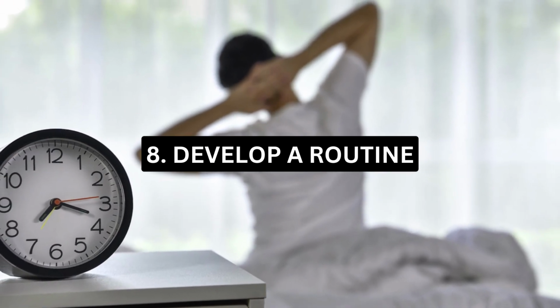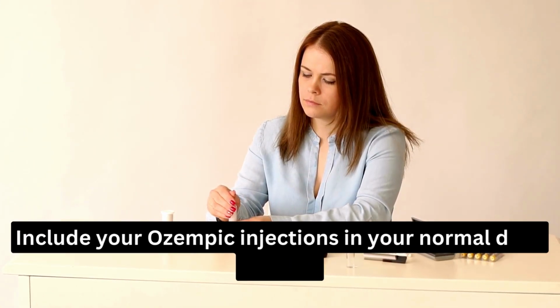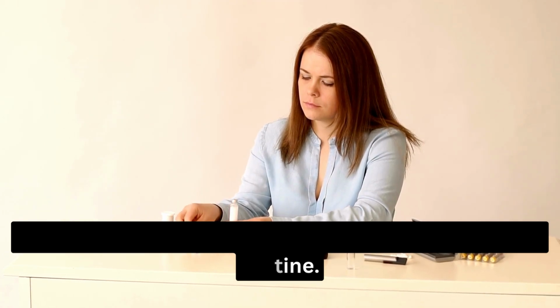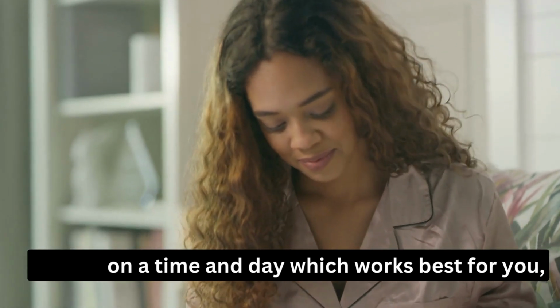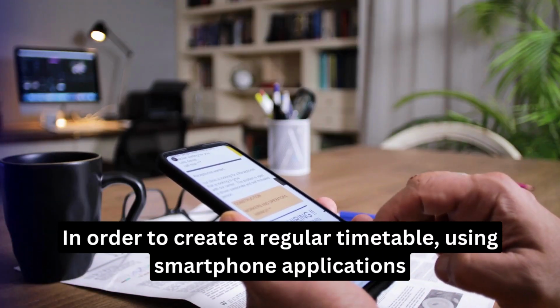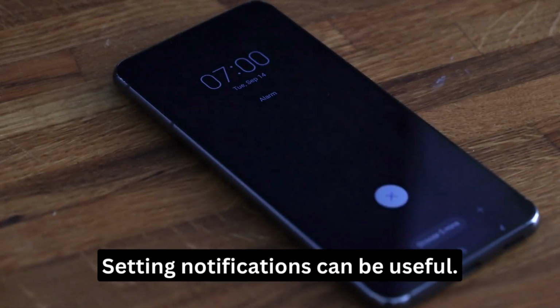8. Develop a routine. In order to maintain regularity, include your Ozempic injections in your normal daily routine. Decide on a time and day which works best for you, then keep to it. In order to create a regular timetable, using smartphone applications or setting notifications can be useful.